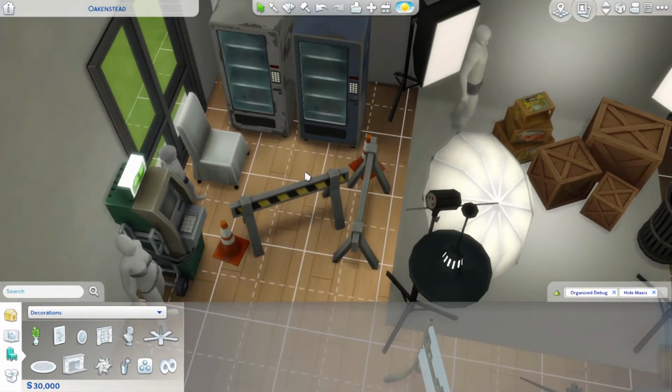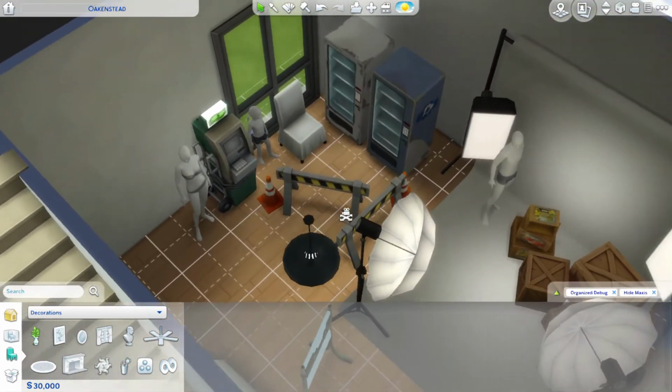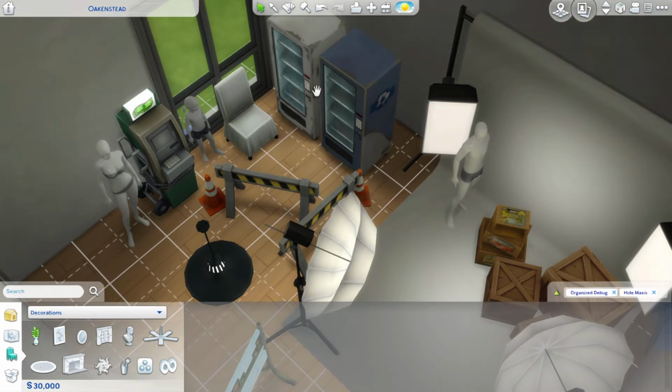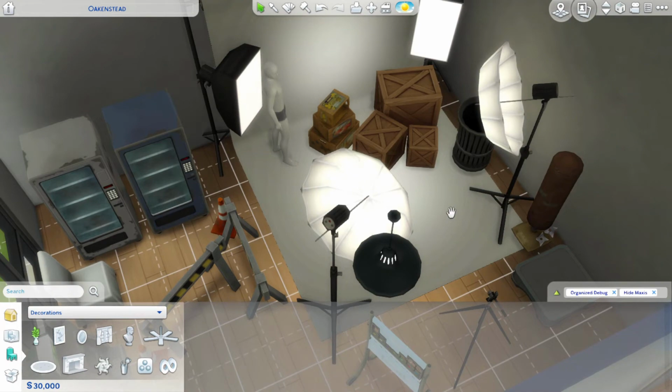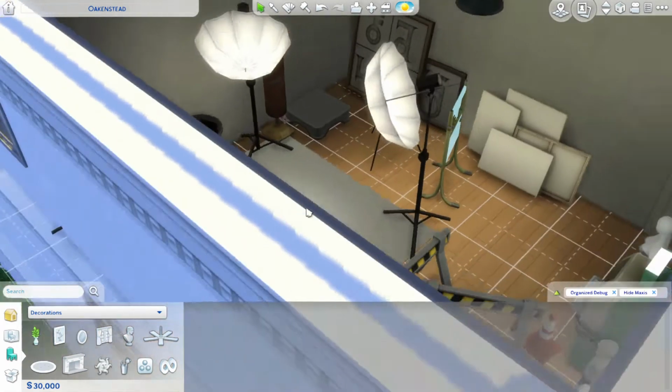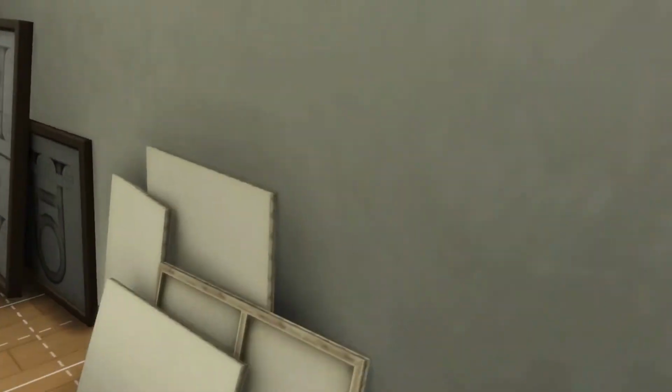Anything in this storage room, absolutely untested. This room really isn't, your Sim's not supposed to come up here and sit on this or use these machines. Or try and take pictures, God forbid, in the studio that I've piled crap on. Or punch this bag. This room is exclusively to look like a storage room.